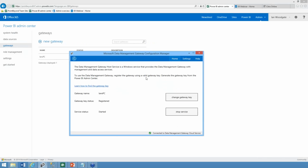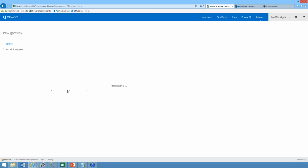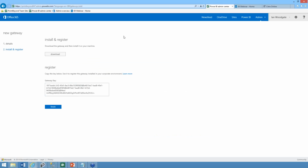And that's it. When you want to create a new gateway, simply come in here, press New Gateway, describe your gateway, and click Create. It will give you a gateway key. You copy that key, go to your on-premise data management gateway and insert the key here. That's obviously something I've done. So this gateway is now configured, it's registered, and it's hooked up to my Power BI tenant here.